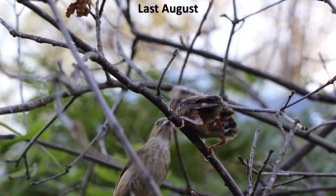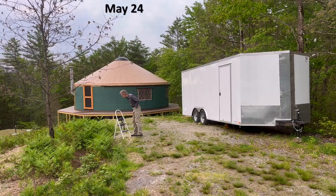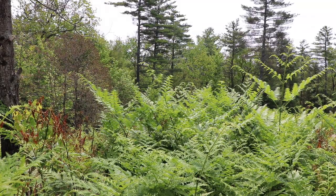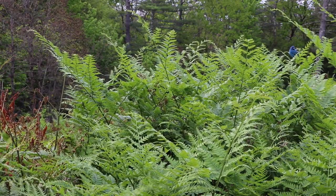And I'm really excited to see that the indigo buntings are building a nest right between the yurt and the RV. We actually saw a baby bunting fledge there last year in that same vicinity. So we suspect that the same pair have returned to raise another brood this year. For a few days, the female bunting kept coming and going from the ferns, and even the male came around to take a peek once in a while.